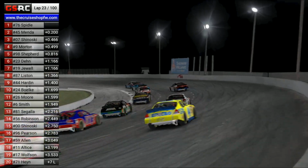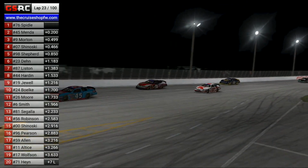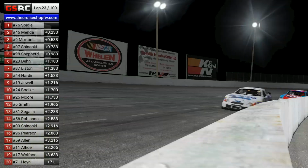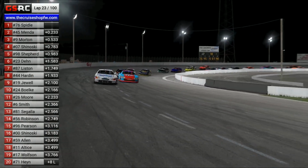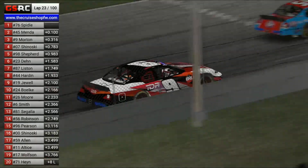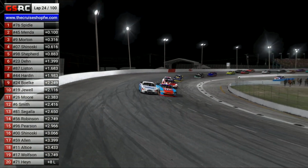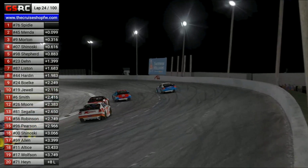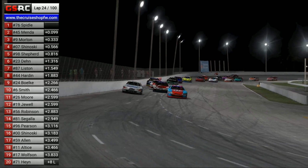Yeah, and I believe that outside groove is where the run is going to come off of exit. As you see him pull just a nose ahead, I believe Shanoski's going to let him in here. Yep, and he does. Justin Morton will slot into the 3rd position now. As Jason Menda takes a peek to the inside of Speidel, they're going to be even going into turn 1. Oh, Menda actually slides up the track, is able to get it woed down a little bit, but now they are dead even going down the back straightaway.